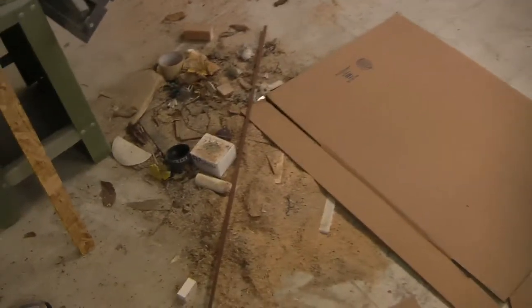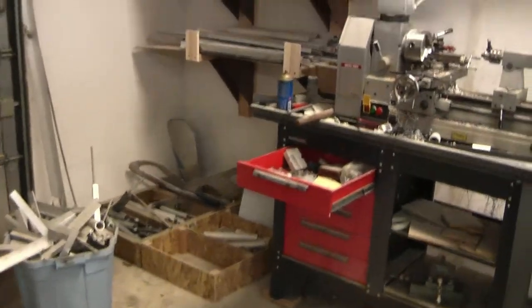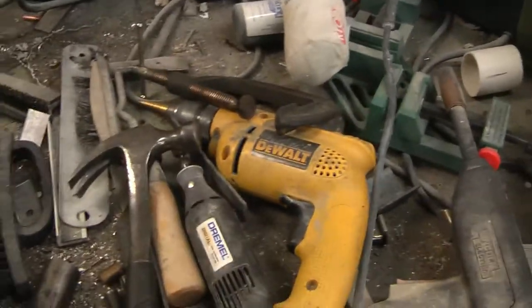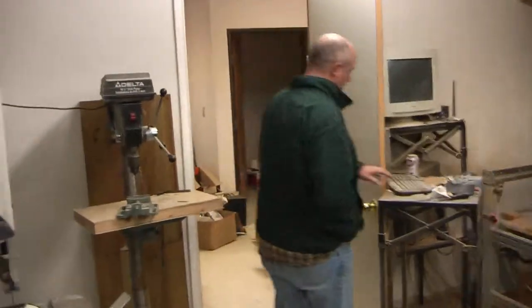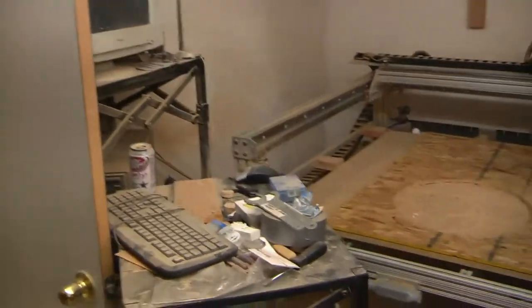Do you mind the nails? But actually, wow, somebody has been back here straightening this up. This looks very, very organized. They must be doing some little work back here. I think I found the keyboard.